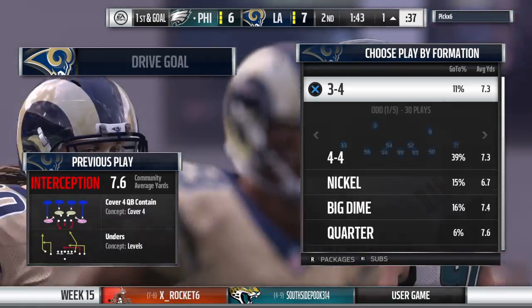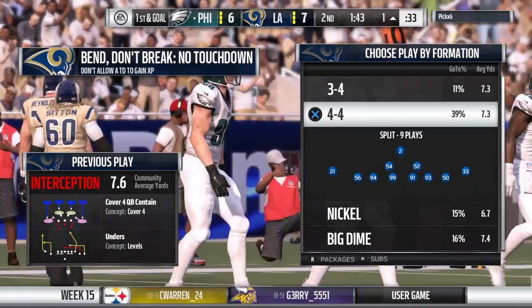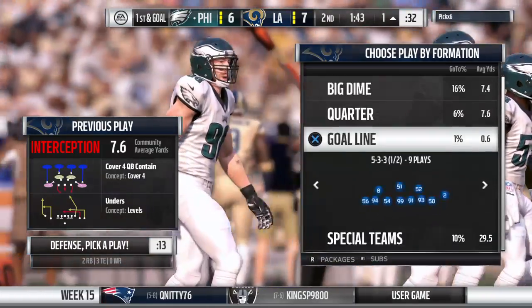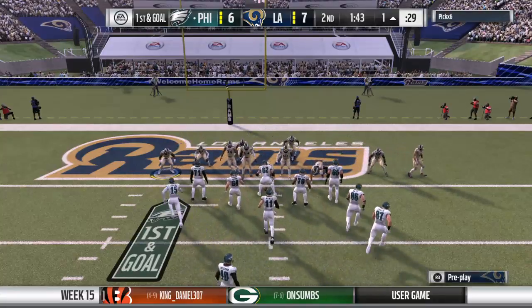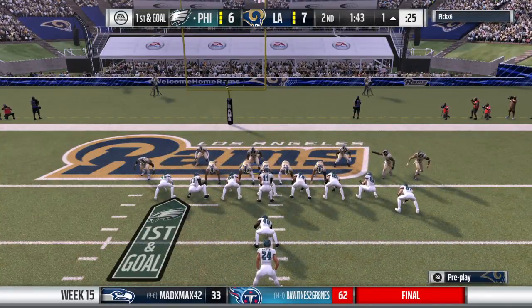Just any interception, are you a little bit more cautious when you start that next drive, or no, you just throw that out the window? I think you are. I don't think there's any way you can run back out there and go, totally didn't affect me. Let's just go ahead and be loose with the football again. You're going to take care of it, but you have to be careful about being too cautious because now you can't run any offense at all.